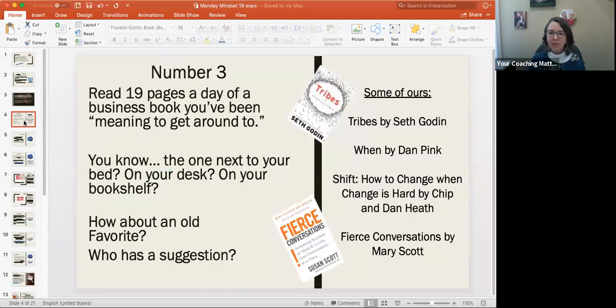Read 19 pages of a business book you've been meaning to get around to. You know, the one that's on your bed or your desk or your bookshelf. How about an old favorite? Who has a suggestion? Mike's holding up Fierce Conversations, which we listed here, by Susan Scott. Who else has a suggestion? What's an old favorite? Think and Grow Rich, right?